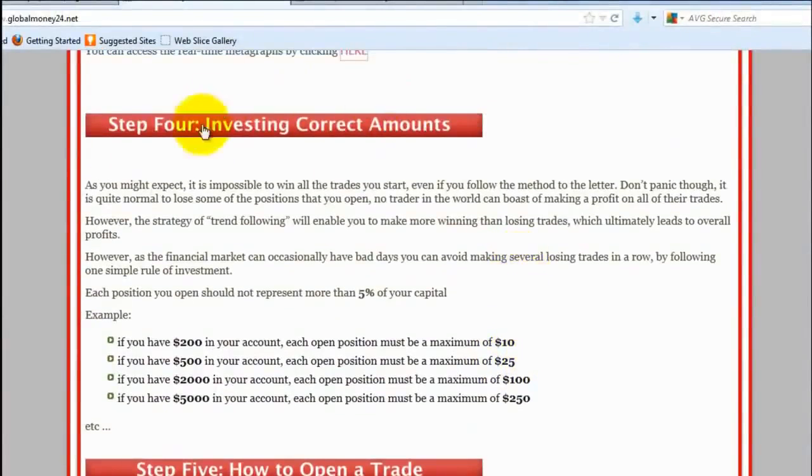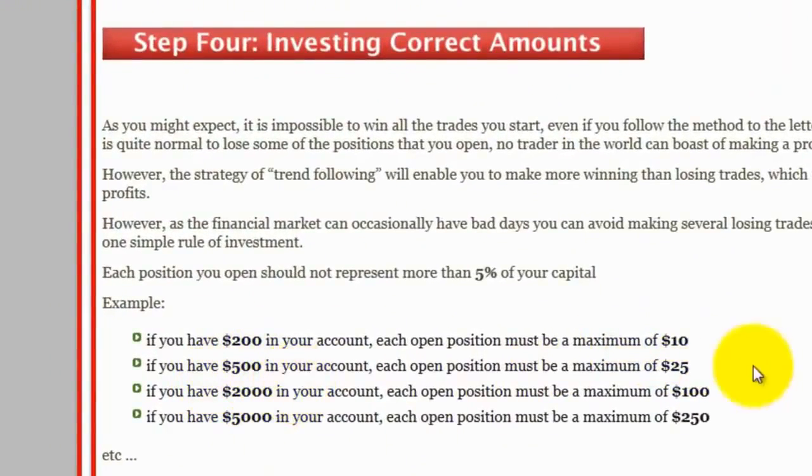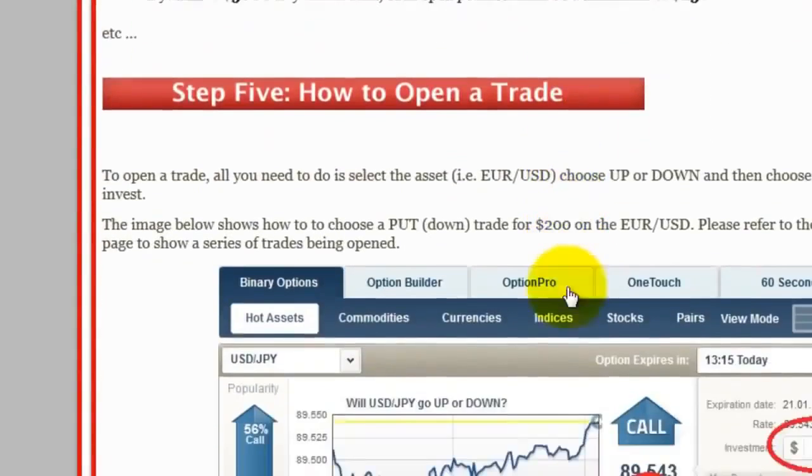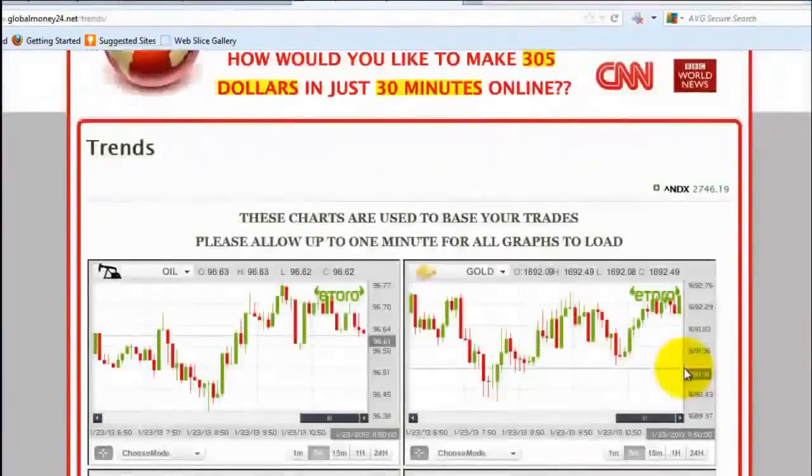To ensure that you are always improving your position, you should only invest around 5% of your trading capital, which I've highlighted here. Opening trades is easy. You simply choose call for up or put for down, and then enter the amount you wish to trade and click apply.